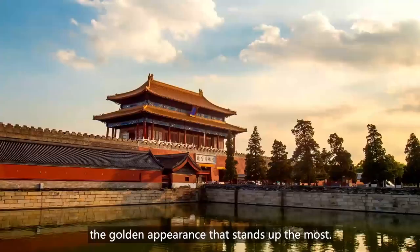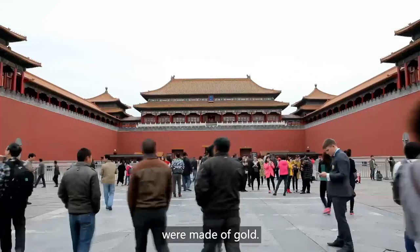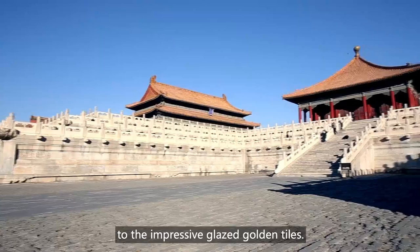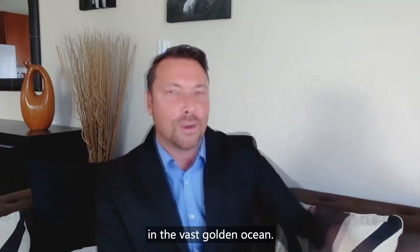Actually, some people say the purpose of Columbus's voyage wasn't to find America, but actually China, because it was said, due to the wealth of the great Mongol Empire, even the tops of the buildings were made of gold. The gold covering the Forbidden City actually refers to the impressive glazed golden tiles. Both the roofs and walls are covered with this beautiful golden tiling. It really is something to be seen. And if you take a photograph, it's like looking out in the vast golden ocean.